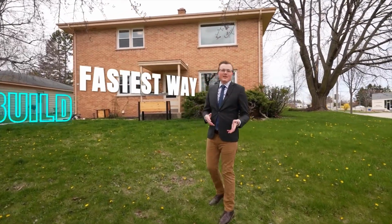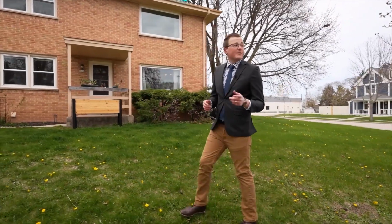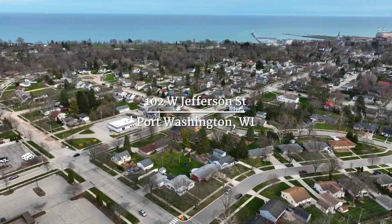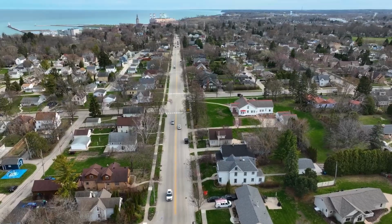Homeownership is the fastest way to build wealth. And in this upper-lower brick duplex in the heart of Port Washington, you can get that all while being just walking distance to downtown with the marinas, the shops, and the historic features, and add an additional cash flowing rental property to your portfolio. Let's go take a look.